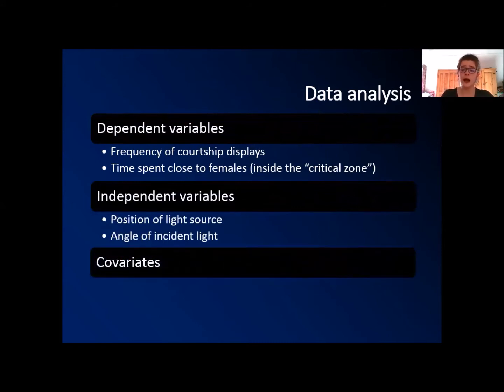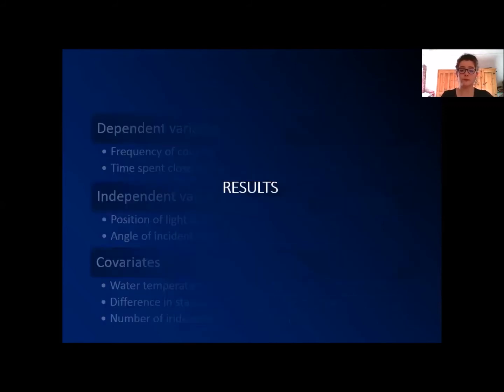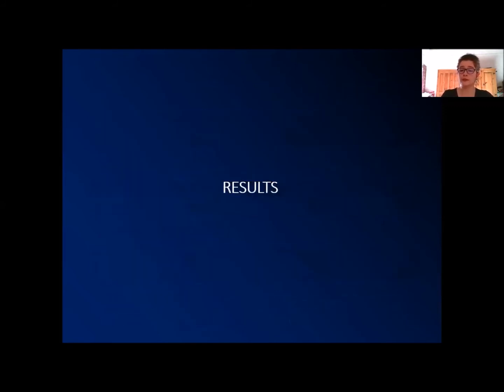And finally, I considered 3 covariates in the statistical analysis: the water temperature, the difference in standard length between males and females, and the number of iridescent scales of males. After the data collection and the statistical analysis, I obtained the next results.